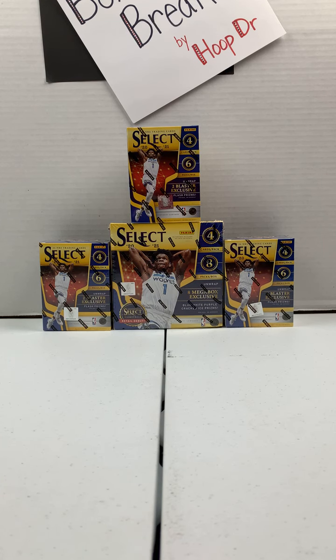For the new people, let me tell you, I show all cards. I call out all players by name. I also call out the team they play for, and I will point out if we get a premier level or a courtside, even though you can tell by looking at the front of the card with basketball, but I'll go ahead and mention it.